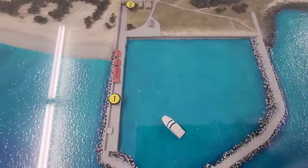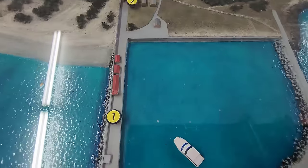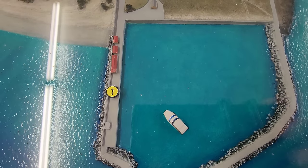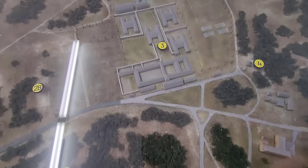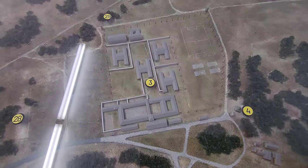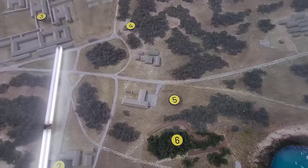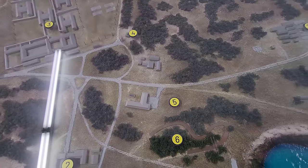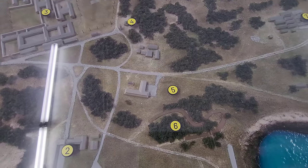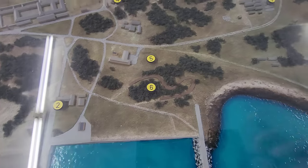Okay, number one. Have we found the legend against the wall? There it is, yep. Number one is Murray's Bay Harbour. Two is the Visitor Centre. Three, maximum security prison. Four, the Kramat. Five, field of banishment. Six, penguin protected colony. Where is six? Oh, there.